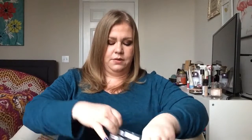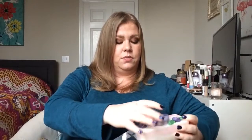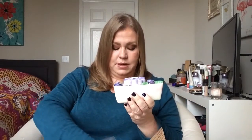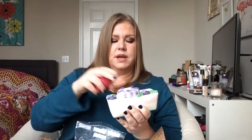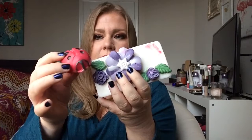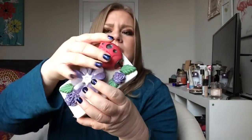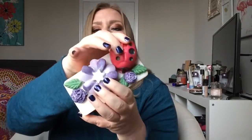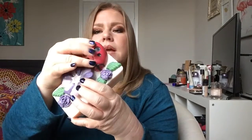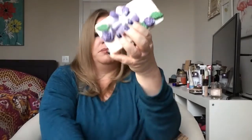So I'll try to take it out. This is just one of many loaves that you can order. She has so many different formulations with different designs on top, and I thought that was really fun. This one I chose the flower and insect combo, and then I got to choose my insect. So I chose a ladybug, and he was kind of over here somewhere. So pretty, gorgeous. I could have chosen between this and a dragonfly or a bumblebee or something.